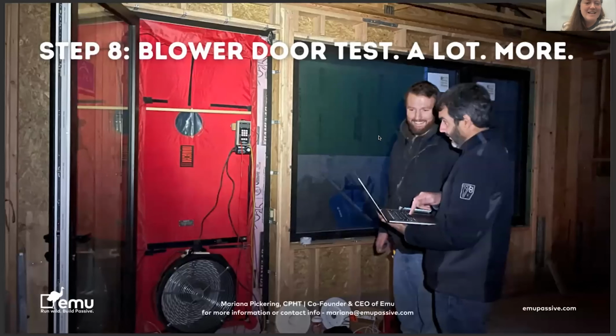Step eight is the blower door test. I think Mike talks about this in the designer 10 steps as well, but do it a lot, do it more, do it early and do it frequently. A lot of mainstream builders in the United States are just coming around to this blower door test thing as our codes are starting to require it around the country.